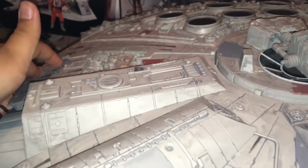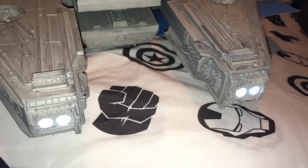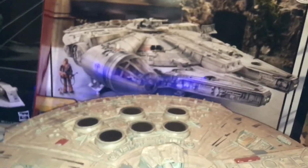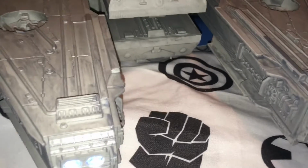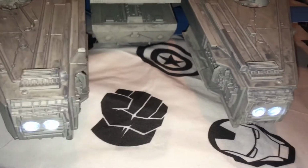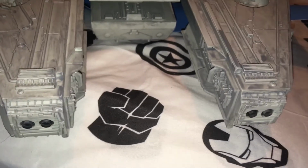Okay, that's good. Now these are the two light up feature buttons. So I will be showing you this one. And you can just see how reflective the blue is there. It's a very bright blue. And that goes on for a while. Then here's this one. That's the second button.